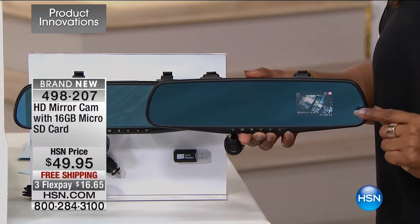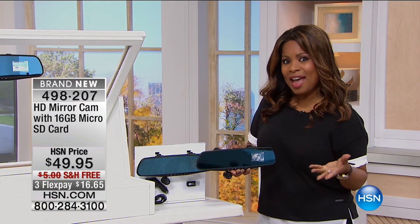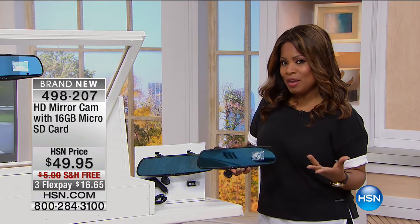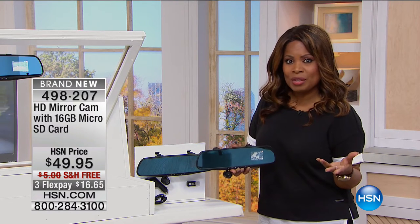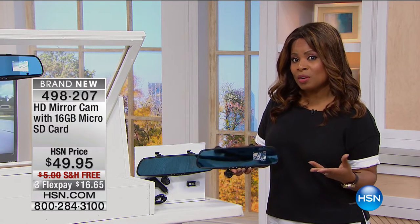And the value here is pretty incredible. A lot of the dash cams kind of start at around $99. This is half that price with free shipping, and it's available for you on FlexPay. And we always give you a 30-day money-back guarantee. So call and order with almost 1,000 people that have ordered it in one show.